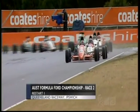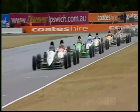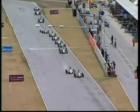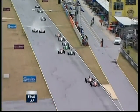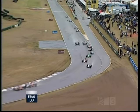After the restart, it was a treacherous 1-lap dash to the finish. It's all or nothing now. They're going to have to really work out what they're going to do. Look at them scatter left and right looking for the passes, Nick. Yeah, this is going to be a big last lap there.